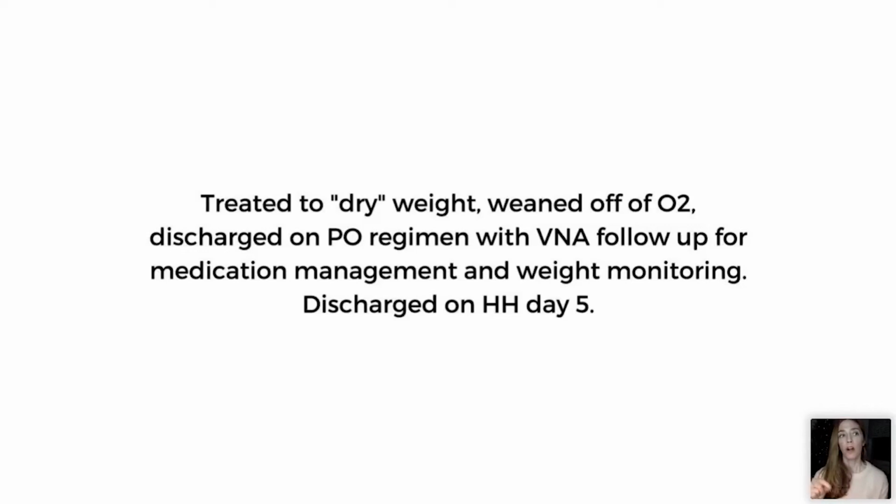Where they are storing the extra fluid may change depending on what kind of heart failure they have. They might have swelling in the legs, or it might pull in the belly and they have abdominal distension, or it's in the lungs and they're having trouble breathing. But regardless of where it is, it's weight, and it's going to show up on the scale.